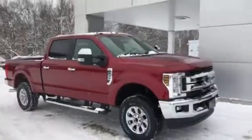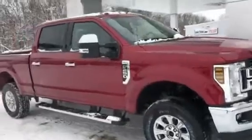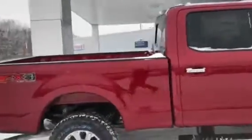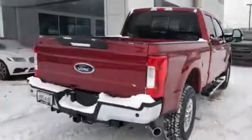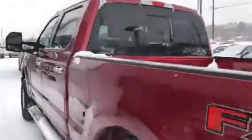Actually, here's another option too. It's a 2018 gas motor, F250, ruby red chrome package, XLT, short box, in stock. All-terrain tires, FX4 off-road package, same options as the last one, except a little bit more with the chrome package and the nicer wheels. Now you've got a power sliding rear window on this one.